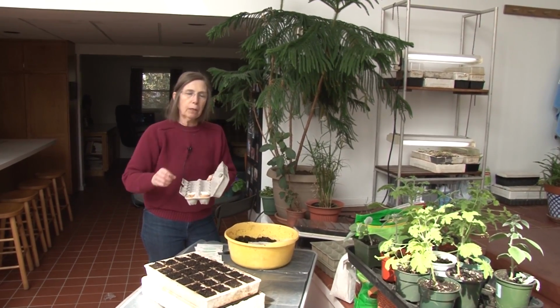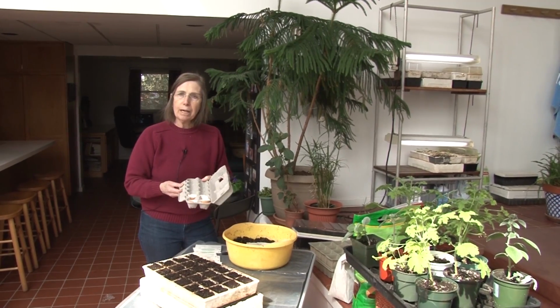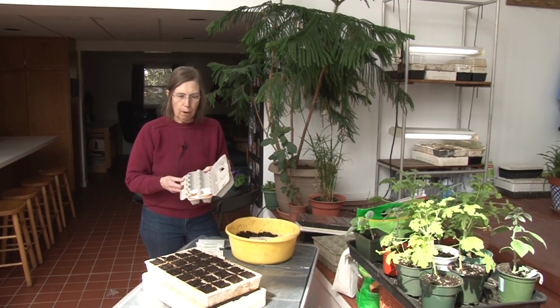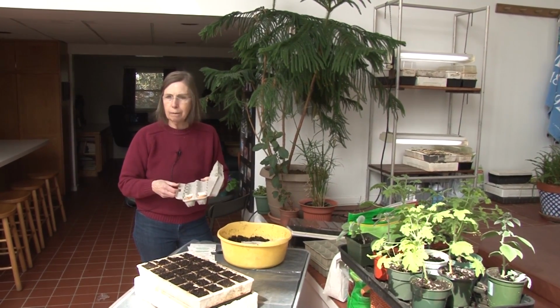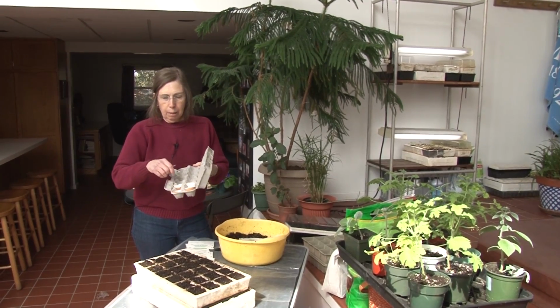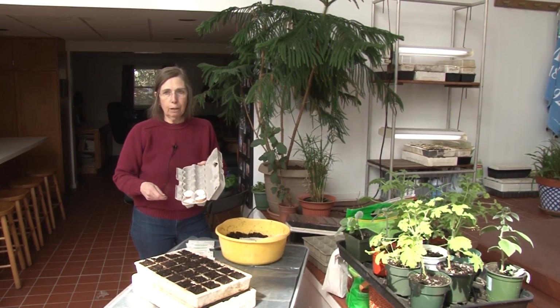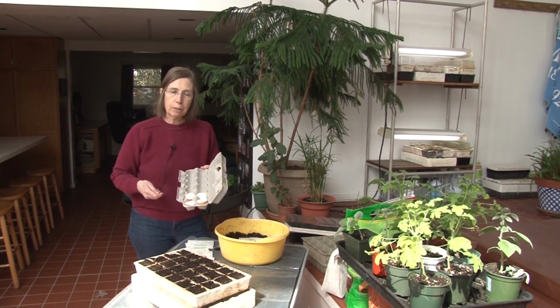I might use something like this for things that I start later in the season, fast growers, like marigolds, that I just want to get a little bit of a start before I plant them in the garden. Marigolds will germinate in less than a week. But for things that take a long time, like a tomato, you really can't get enough soil in here to last until the plant reaches a good size for transplanting.